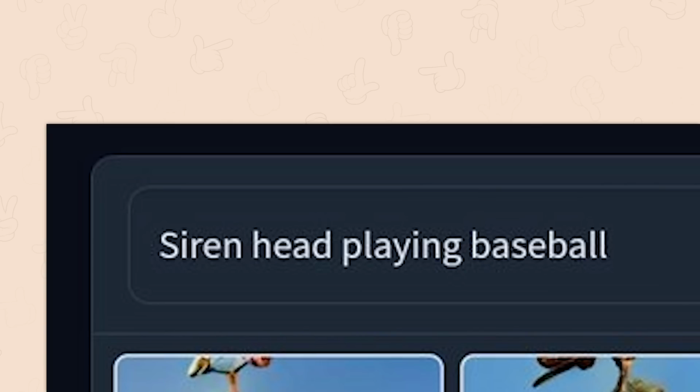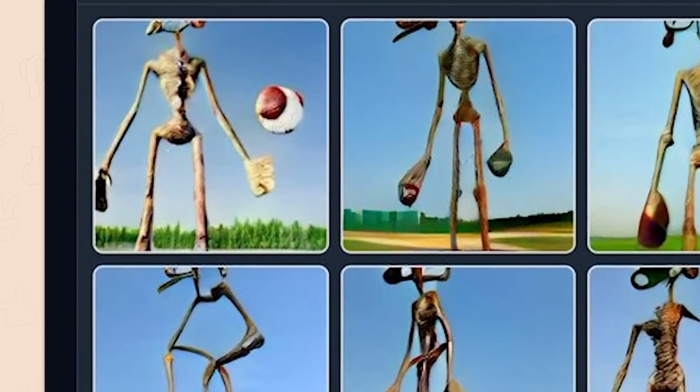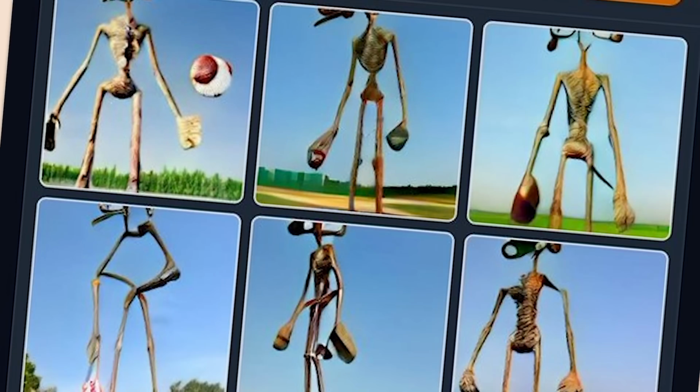Siren Head playing baseball. Oh, I'm sure he's having a wonderful time. How you doing, Siren Head? You having fun? Hey now, no need for that kind of language. That's a timeout for you, mister.